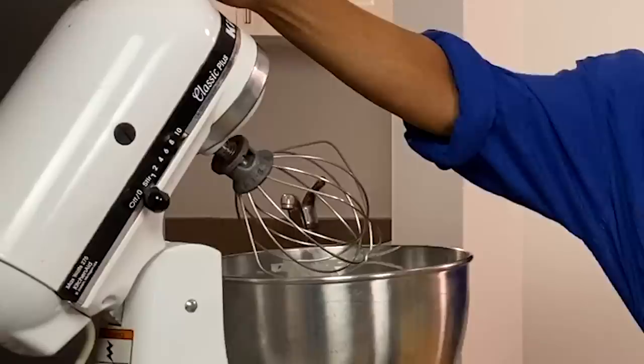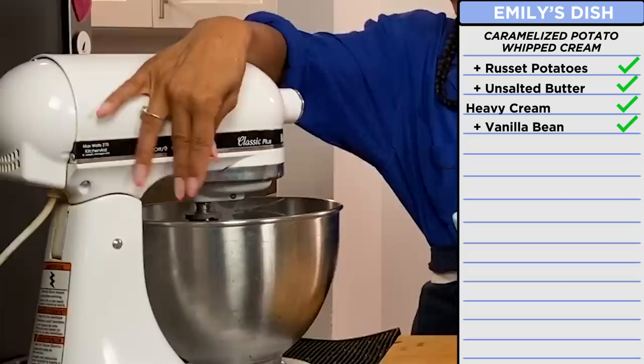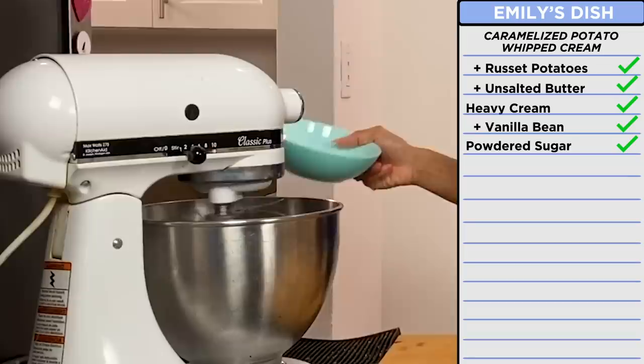Pinch of salt. Brings out all the beautiful flavor. And when we whip this, we've got our little bit of sugar here that we're just gonna use to sweeten this cream up. Take a little bit in there. It's gonna be at soft peak stage in just a few moments. I don't need to rush anything.